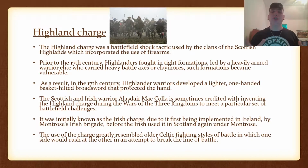The use of the charge greatly resembled older Celtic fighting styles of battle in which one side would rush the other, trying to break the line of battle. In the Highland Charge, anyone with a firearm, be it a flintlock musket, a flintlock pistol, or a wheellock pistol, would fire off a volley and then drop their firearms and their horn of powder, and then charge the other side, trying to break through the line and gain success. This was successful for a time, but eventually it became outmatched and outgunned by the British.